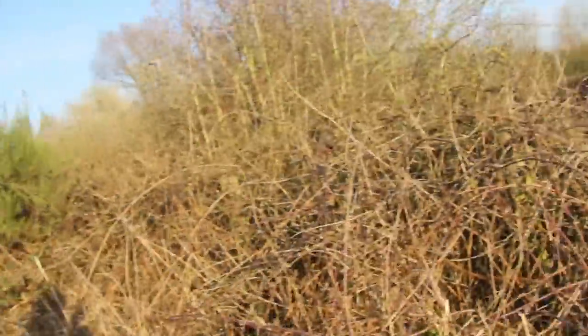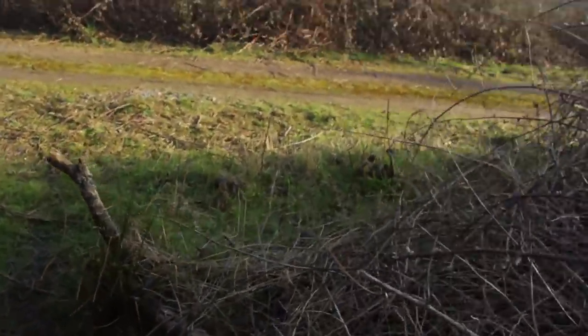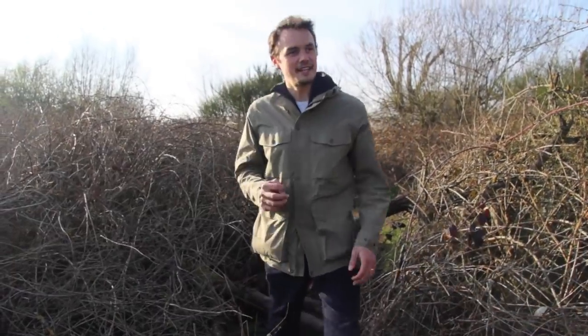Should we have a fella? Slightly less public footpath.